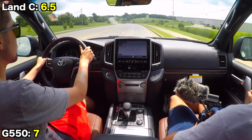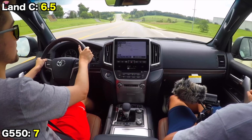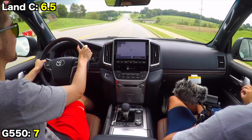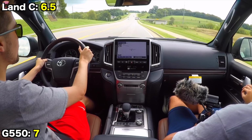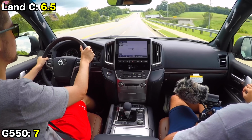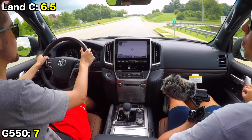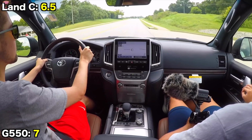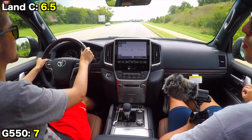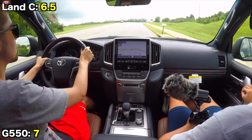Alright, so first taking off in the 2019 Land Cruiser. This is a really big SUV. It does feel big. It definitely feels big, but the power does feel adequate for something of this size. Now 380 horsepower, and a lot of vehicles would actually make it quite fast. This is not fast for sure, but like I said, it does feel adequate.